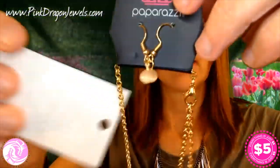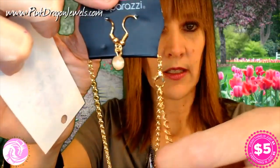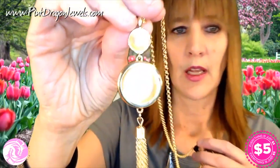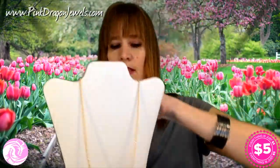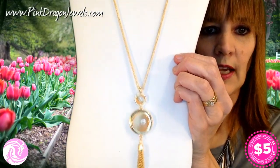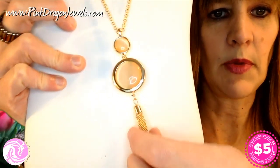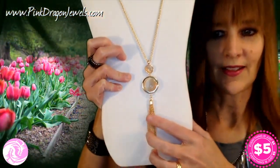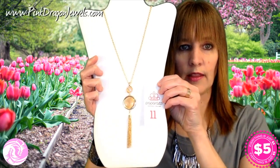Number 11. Okay, these are white moonstone earrings, set in a gold setting. Here's our extender. This is a longer necklace, the long chain, and then at the bottom, those same moonstones. Let me show you on this so you can see it. There we go. Those same moonstones, right? Beautiful. We've got a smaller one on top, this larger one on the bottom, and they have the gold frame and then the gold tassel at the bottom. This one's great. This one's number 11, if you like that moonstone.